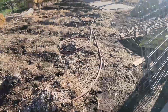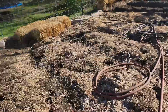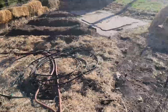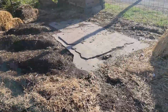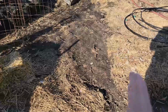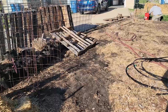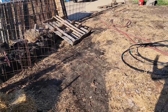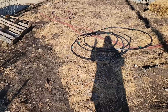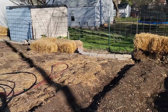So yeah, we have more pallets. Yay. We have another water issue right here too. I don't know if you can see it. See how it kind of flows? We've got to figure that out too. But hopefully the edging that we're getting ready to do will assist with the water flow and we can move that around. Our hay bales fell right there.